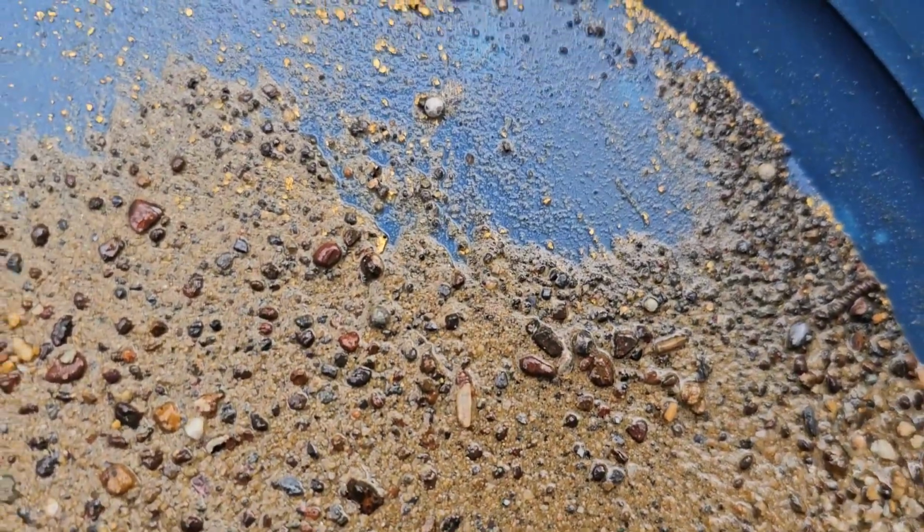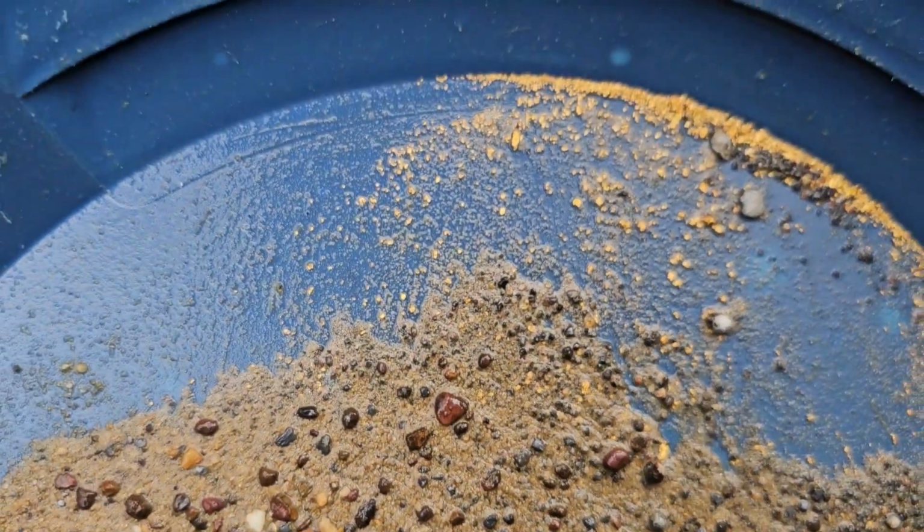Welcome to the little creek that I've been finding a whole lot of gold on recently. This creek has provided a lot of coarse chunky gold mixed with a lot of very fine ore gold, which is a little bit unusual, but I'm happy for it.